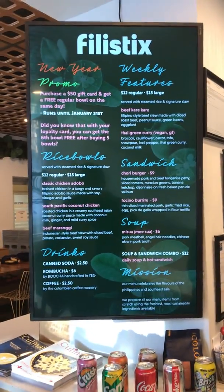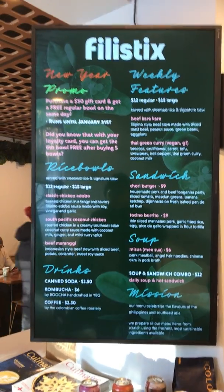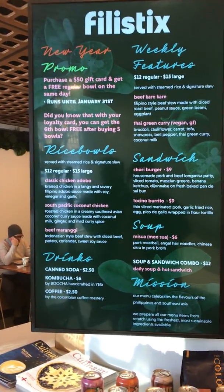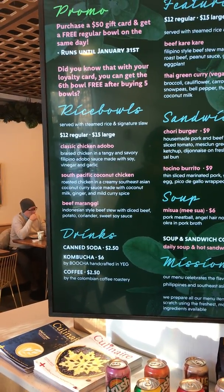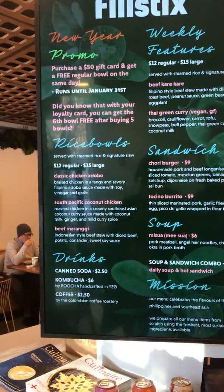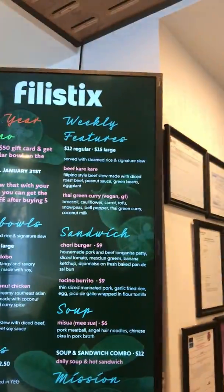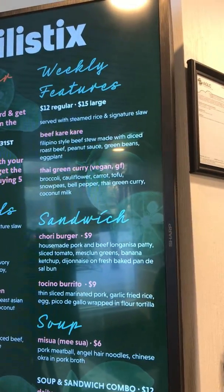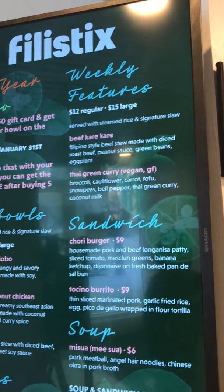So let's take a closer look at this menu. The left column right in the middle, those are our staple menu items. We've got our two most popular items, the classic chicken adobo and the South Pacific coconut chicken rice bowls. We also have a beef option, which is an Indonesian style beef stew, which is absolutely delicious. And we have our weekly features on the top right. We've got a Filipino style beef stew. It's a peanut based stew. And we've got a tiger curry, which is vegan and gluten free.